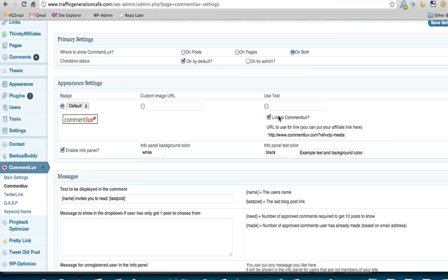Anyway, definitely have this box checked here, link to CommentLuv, and you can add your affiliate URL here, so that whoever clicks on the CommentLuv link will be taken to your affiliate page. Should they want to purchase it, you will get the commission for it.